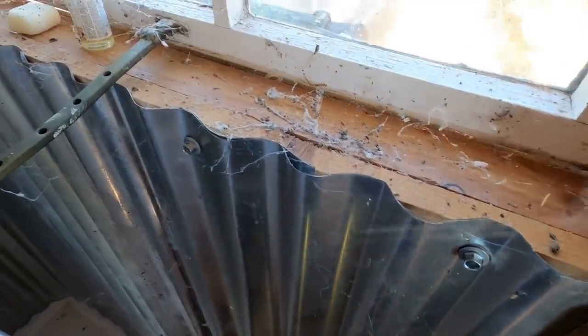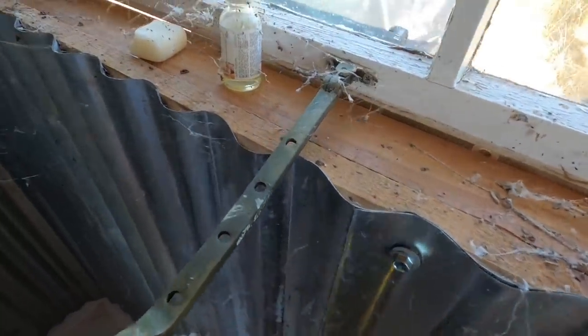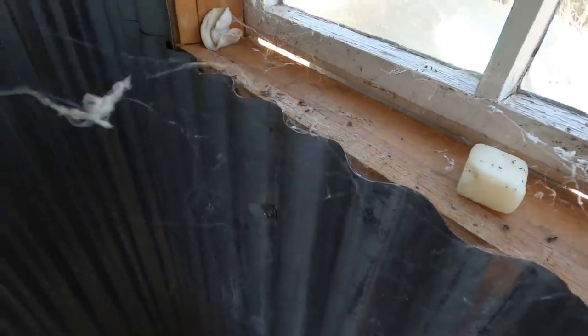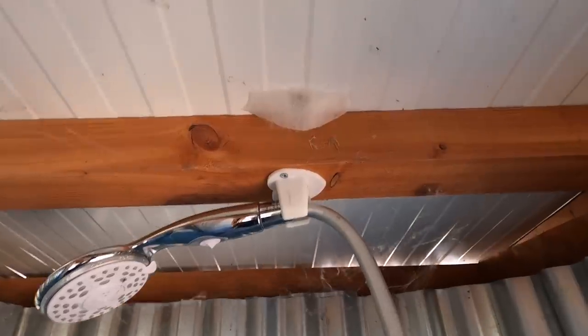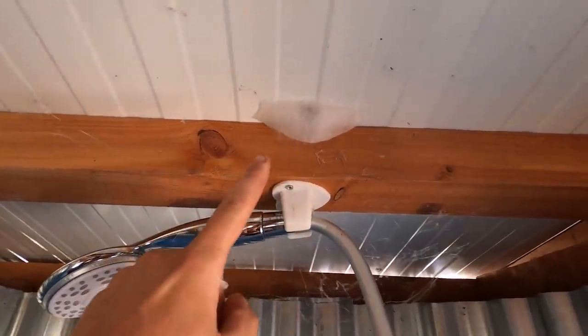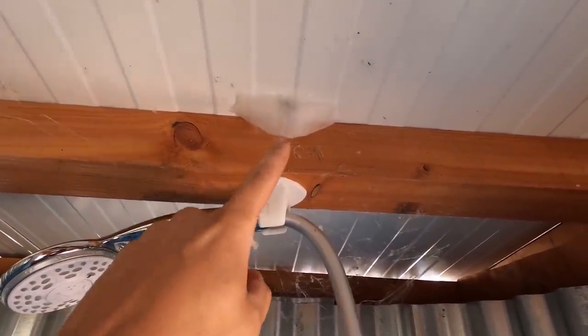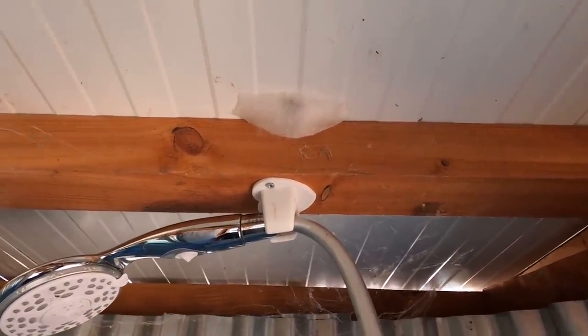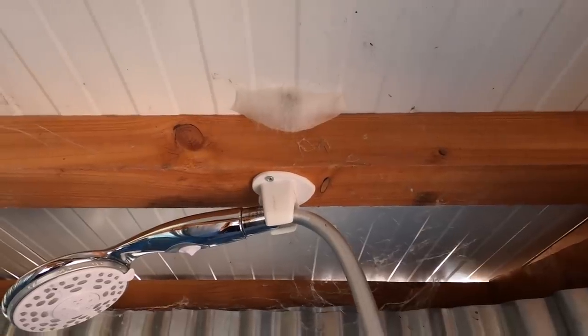And then we have this absolute mess on the windowsill. Everything's just covered in flies and webs. And this is the kind of thing that Bee's scared of. It's these sacks right here. And once you move the sack, you can see that there's a spider behind there, and it will just dive at you and hunt you down and run kilometers.